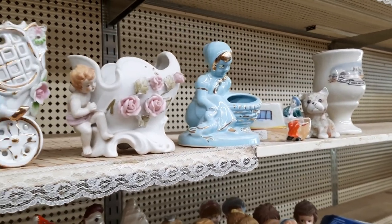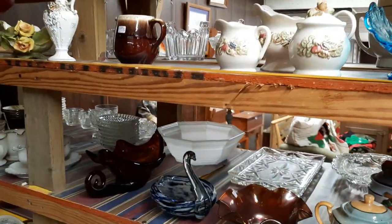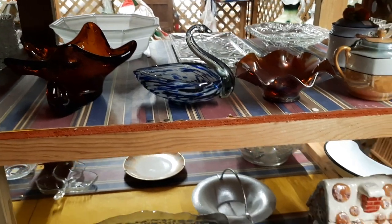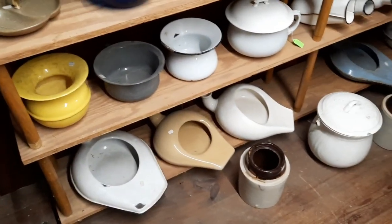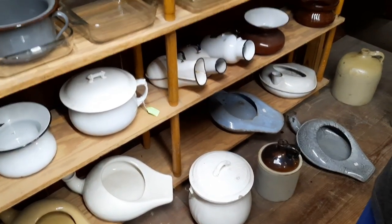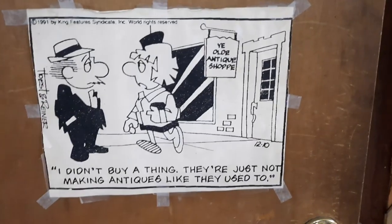And then I think this next clip is when we went upstairs. Yes, this was upstairs. There's some Elsie Smith blue glass up there on the upper right-hand shelf, but it had a chip on the base, or I would have bought that. And then there's a whole bunch of these bedpans, but I didn't want to end the video on bedpans. So there was this comic that I thought you would think was funny.